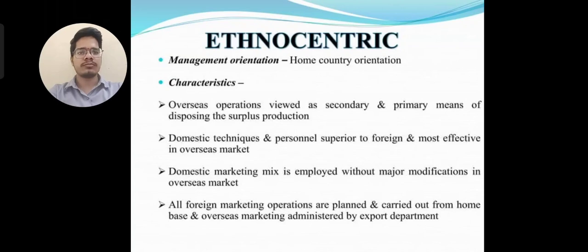Ethnocentric management orientation is home country orientation. The characteristics are overseas operations viewed as secondary and a primary means of disposing of surplus products. Domestic techniques and personnel are considered superior to foreign ones and most effective in overseas markets. The domestic marketing mix is employed without major modifications in overseas markets. All foreign marketing operations are planned and carried out from the home base, and overseas marketing is administered by the export department.